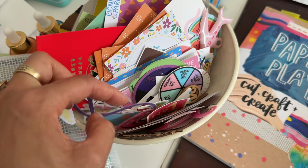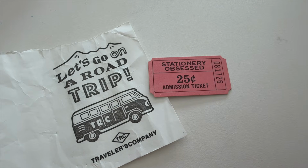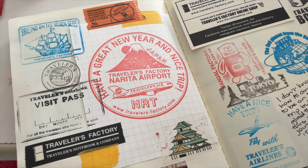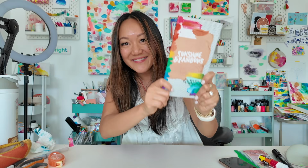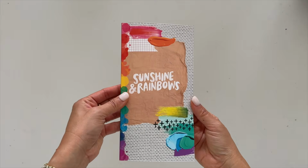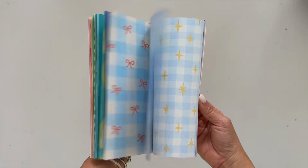We collect those little bits: stickers, magazine cutouts, photos, receipts, ticket stubs, little notes, and memorabilia, but figuring out where to put them can be a bit tricky. That's exactly why I created Sunshine and Rainbows. Think of this traveler's notebook as a creative catch-all, a perfect home for those little collected bits.